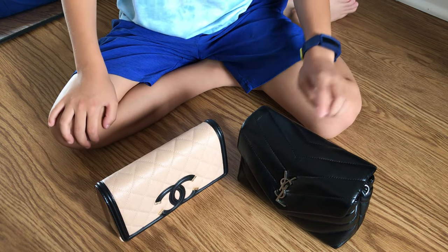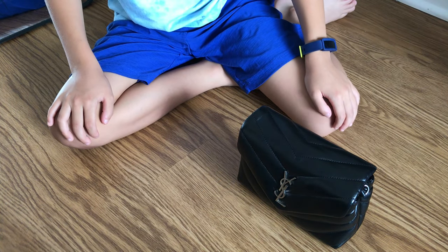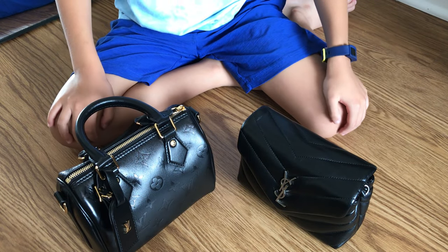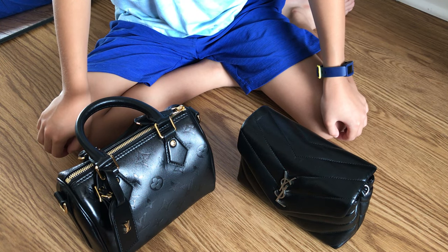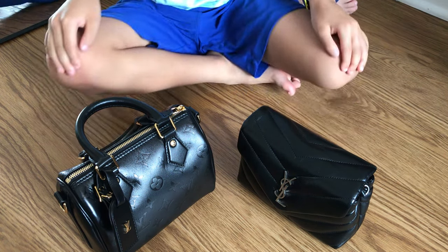Winner. Ooh, a Toy Lulu. In it to win it. Got this Speedy BB next to it. Ooh. Uh-oh. This is a tough one for you. Why are you having a hard time?